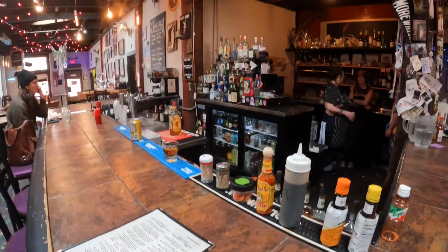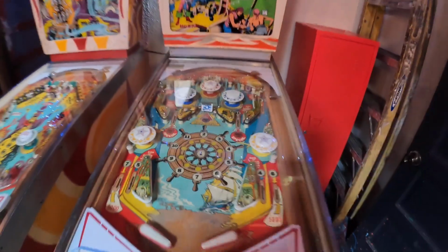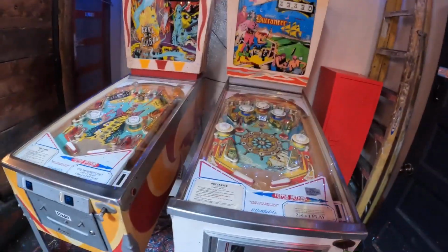We're at the quarry right now, getting some Fireball. This place is pretty neat, man. Got a little stadium right here. My co-workers perform here, which is pretty badass. Got a little arcade, ping pong, and some classics.